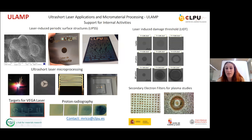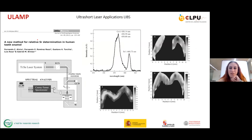Another application we do here is laser-induced breakdown spectroscopy, in which femtosecond laser irradiation creates a local plasma. This plasma has a characteristic visible luminescence that gives us an idea about the elemental composition of the sample surface, in a way parallel to the X-ray peaks in EDS. This technique does not need sample preparation, and only a small portion of the sample is required.